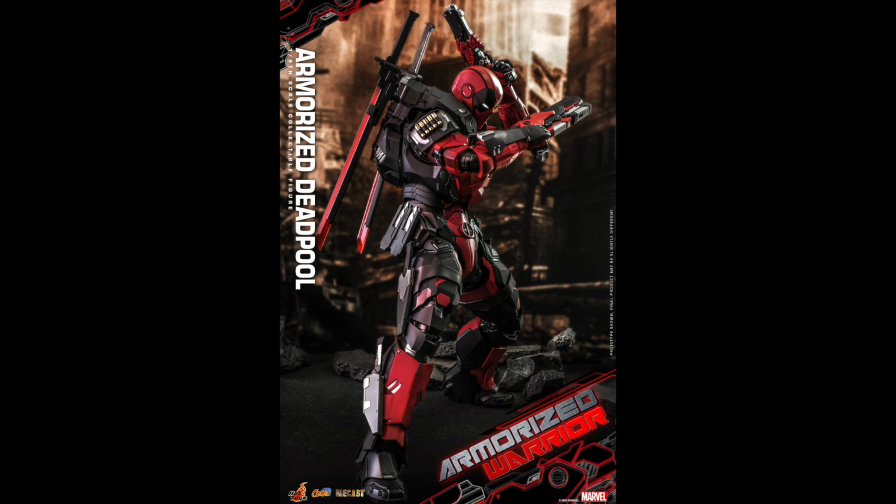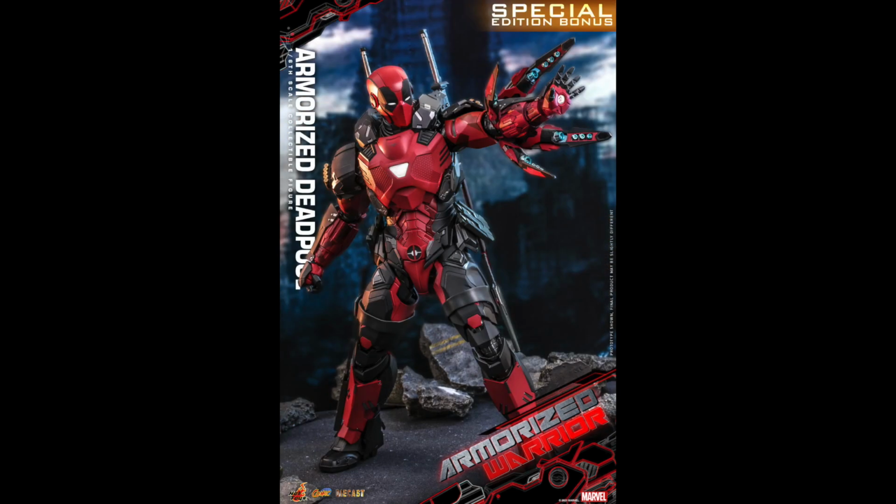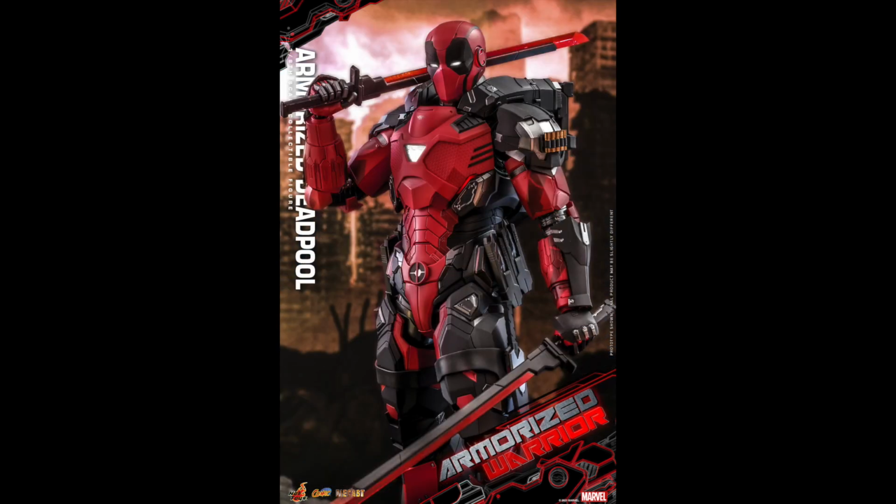Looks like the eyes light up, and then that chest piece lights up, as well as the hands. And he comes with some special edition bonuses too. You can see just that extra kind of rocket on the arm there. I'd be curious to see if this is something that people think that they're going to pick up or not.